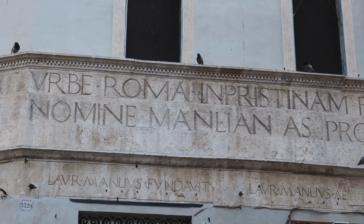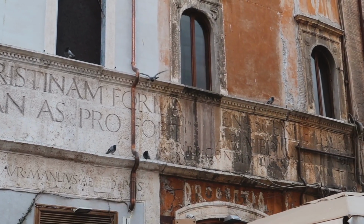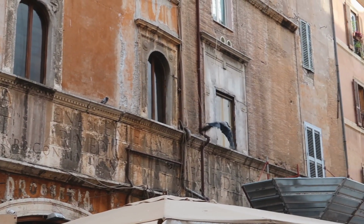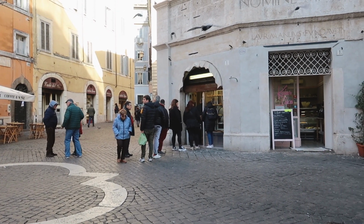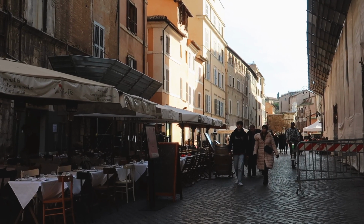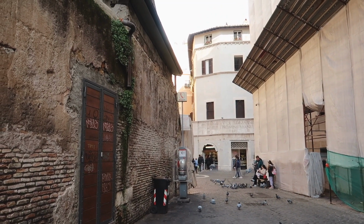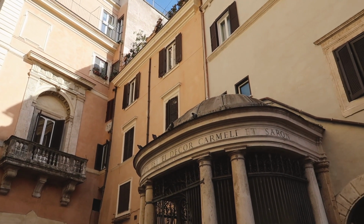But today the neighborhood is a very vibrant area with a mix of traditional and modern shops, restaurants, and cafes. It has a very famous bakery that you should visit, and it's home to some of the most important sites of Jewish history, such as the Great Synagogue and the Jewish Museum. There really is something for everyone here, and it's definitely worth a visit.